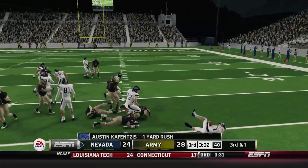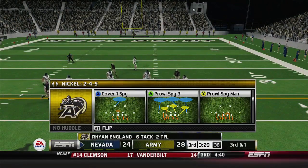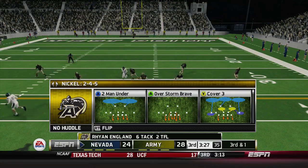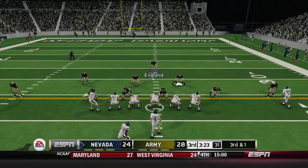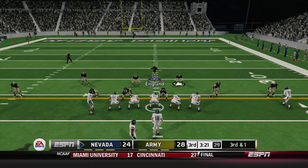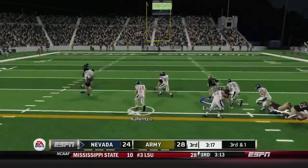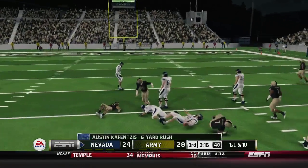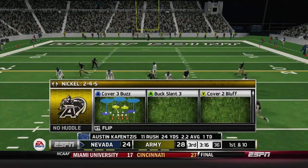Tackle at the 37-yard line. Run there. Brings him down. Good for a gain of 6 yards. First down.